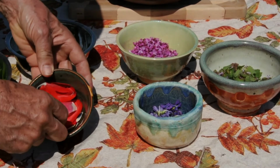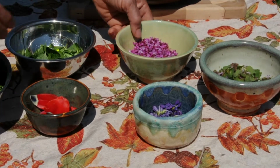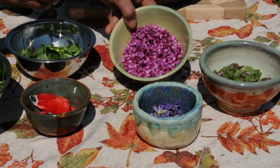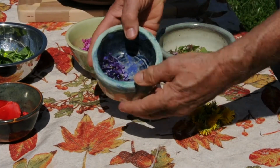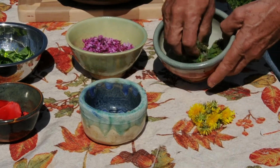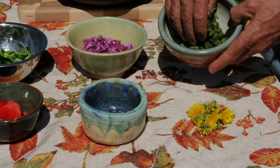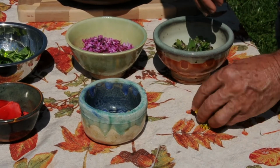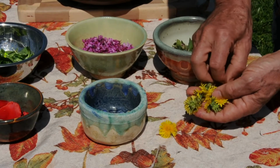These are tulip petals. We're going to cut those up and put them in the salad for color and for nutrition. Redbud flowers from the redbud tree. So next we have the leftover violet flowers. We have some succulent tops from the purple dead nettle. And I just went and grabbed a couple of dandelion flowers. So let's get started making this salad.